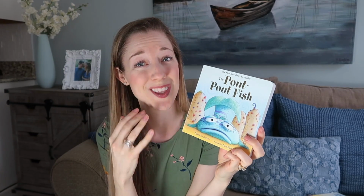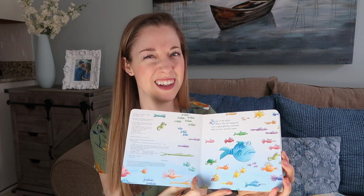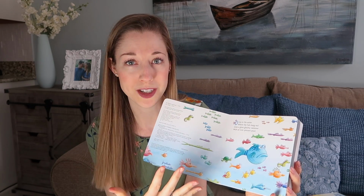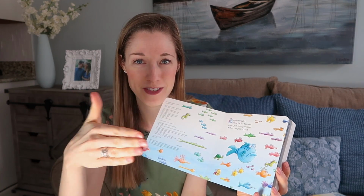This book, The Pout-Pout Fish, is another cute one, but it has a lot of words. It's a little bit too long for him to sit and listen to the whole thing without feeling a little bit antsy, which I totally understand. He's only 13 months. So what I would do on this kind of page is you could point out all the fish, and this is the sign for fish.